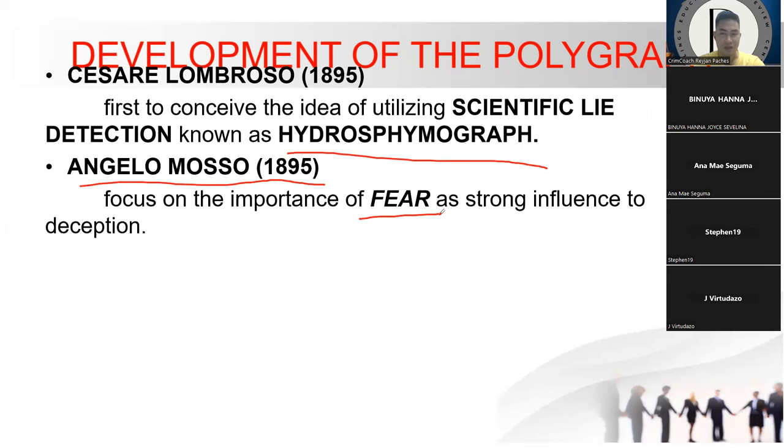Of course, di ba kapag hindi ka nagsisinungaling, it is presumed naman talaga na hindi ka kakabahan. Kapag kinakabahan ka, ibig sabihin there is something wrong. Baka hindi ka nagsasabi ng totoo. But hindi naman natin lahat nilalahat, guys, kasi meron talagang kahit konting ano lang kinakabahan yung tao. So again, si Angelo Mosso sa fear naman ang focus niya.